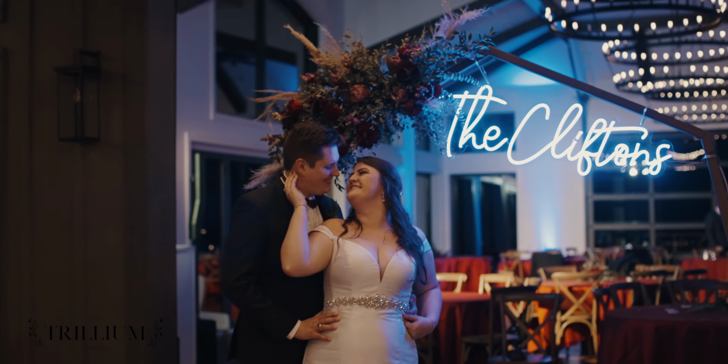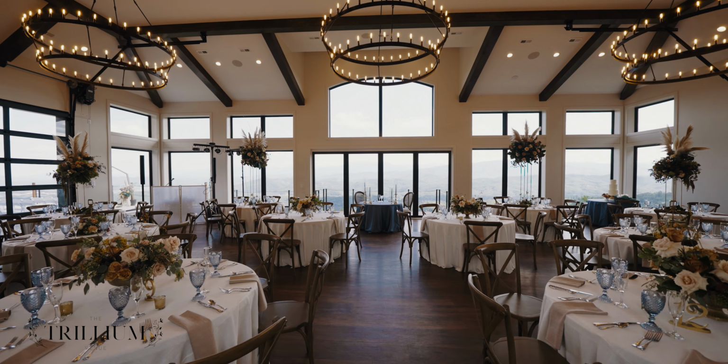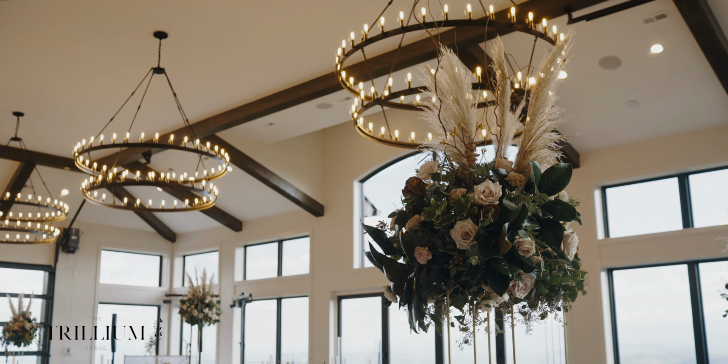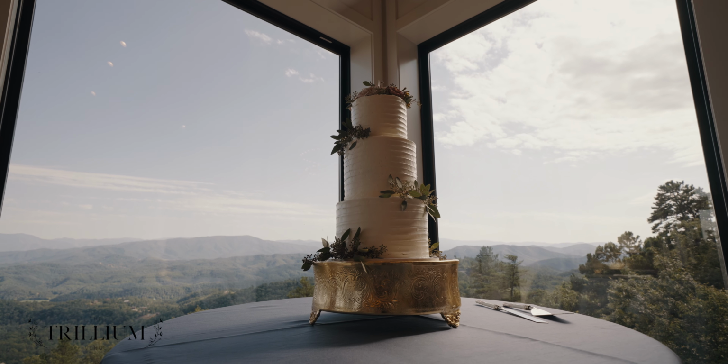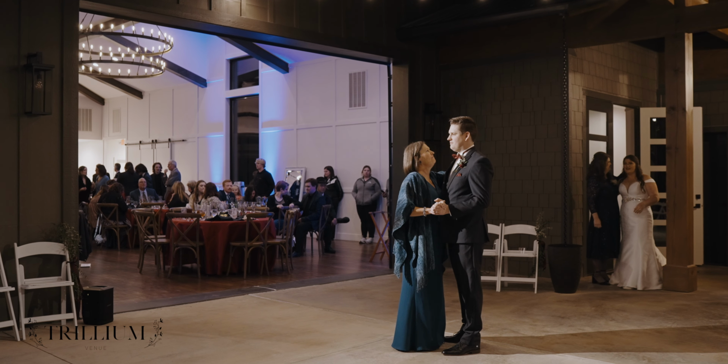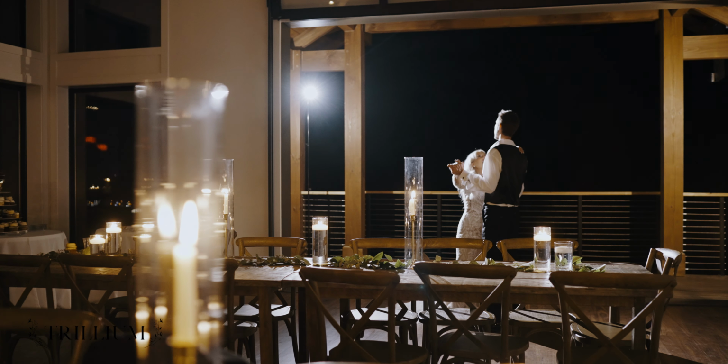Inside the reception space, this is usually where dinner is served. We provide all the tables and chairs for 150 of your closest family and friends. We also have 2 big garage doors on either side of the venue. After dinner is served, we highly recommend opening both garage doors on either side of the venue to create a good flow in and out of the space.